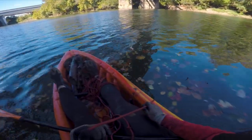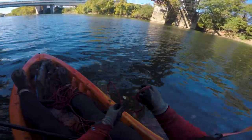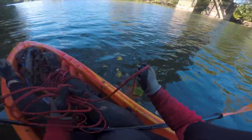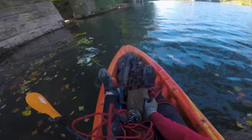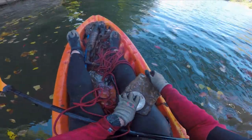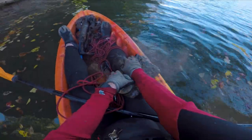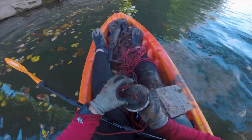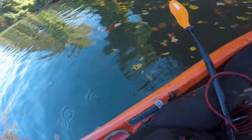Snagged onto something here. Let's get over top of it. See if I can get it out. Yep, I can indeed get it out. Pretty heavy, could be a plate. It is indeed another plate. Goodness. So what do we got to now? Like three plates? That's pretty crazy.